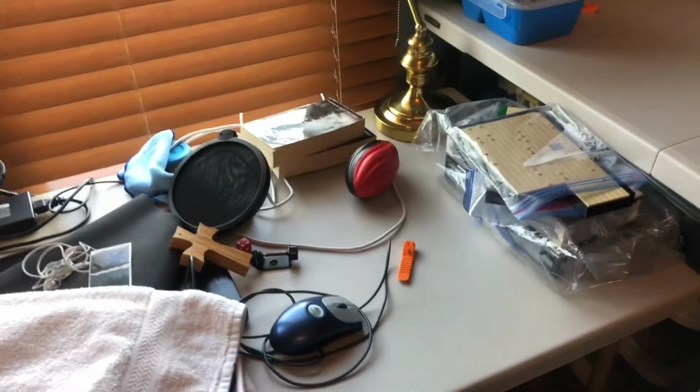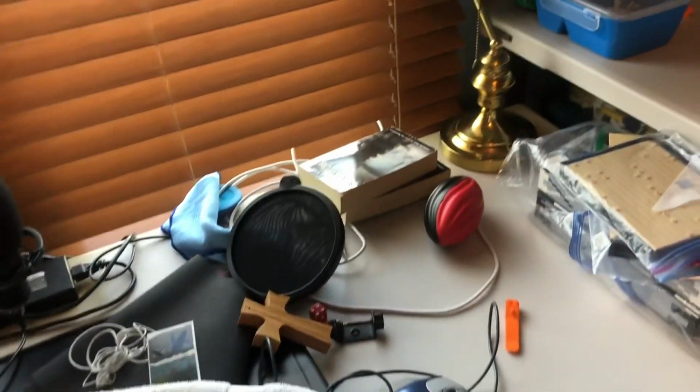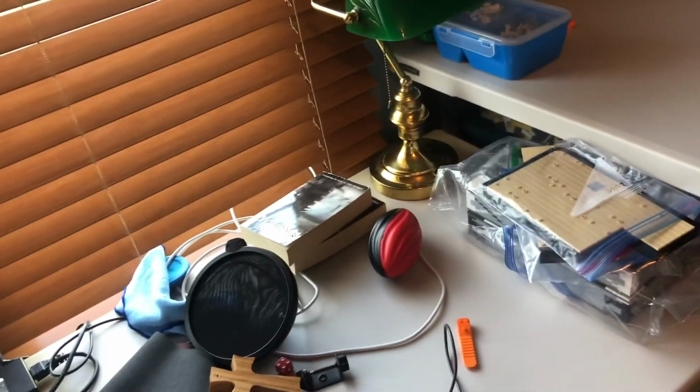Then this is my workspace. It's a little bit messy right now. I'm still kind of unpacking a lot of things, but this is where I do a lot of my video editing and voiceovers and stuff like that. I also want to use this for stop motion animation as well.